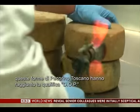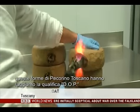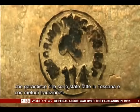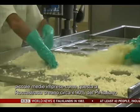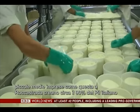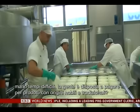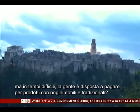A brand to impress. These wheels of Pecorino Toscano have just qualified for the protected designation of origin mark, which guarantees they've been entirely made in Tuscany and by traditional methods. Small and medium-sized businesses like this factory in Roccastrada make up about 90% of Italy's GDP. But in hard times, will customers pay for esteemed origins and traditions?